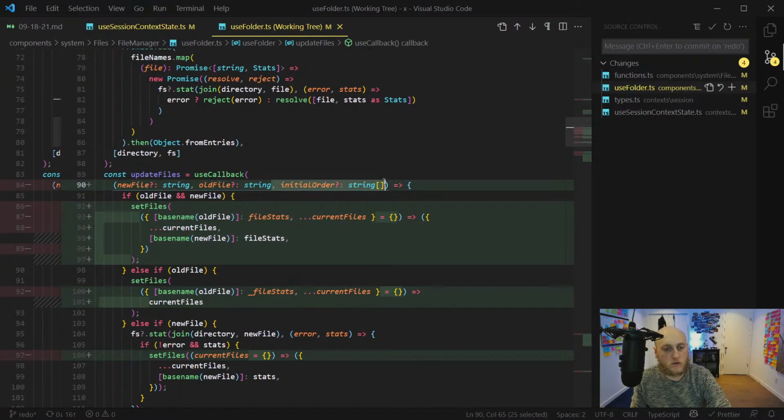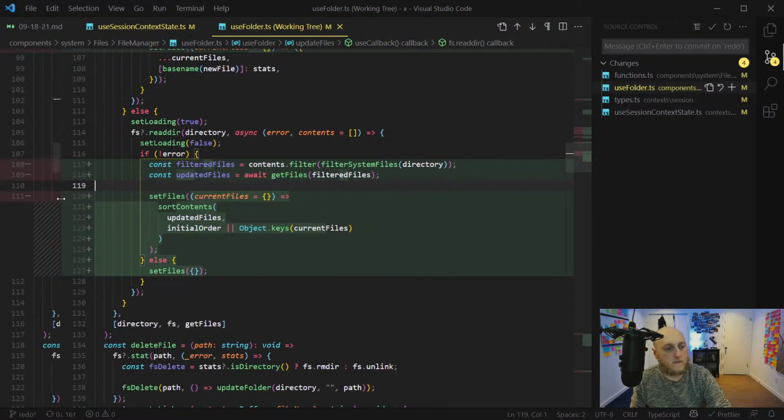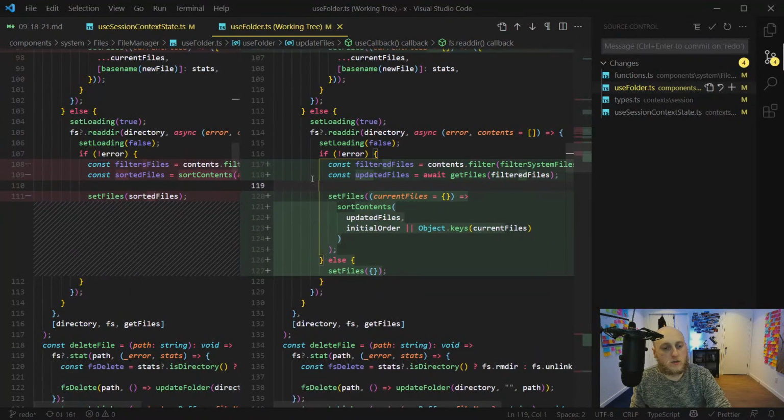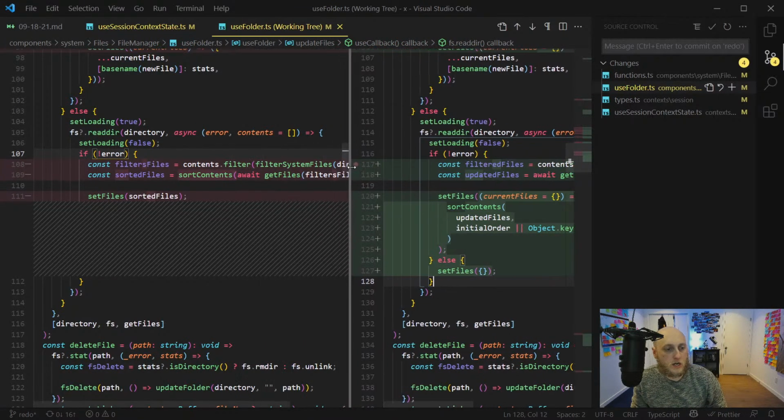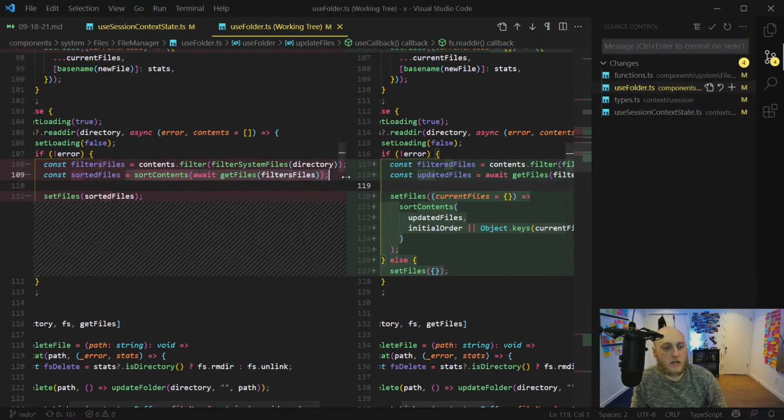Now we can take in the initial order. This is just making sure that it's safe. Here's the one difference. Before, when I would try to read the directory, I would only do something if there was no error. Now, if there is an error, I set it as empty. So now we know, okay, there are files now, but it's empty, or there was an error. Now, if there is no error, this changed slightly. Also, I noticed this was wrong. I'd called this filters files. I wanted it to be called the filtered files. So I changed that, and I stopped doing the sorting here.